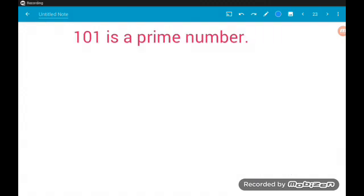Okay, example 2, so a little bit trickier than example 1, although we did do one just like this in the introduction video. Except there we did it with 79, here we're doing it with 101. So, we want to prove that 101 is a prime number.